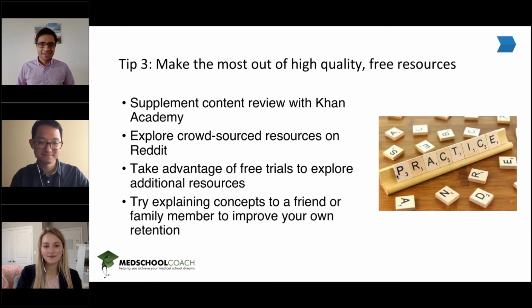Oh, and my last tip is that you should really make use of a lot of high quality free resources that exist online and offline. One resource that I really like that's free is Khan Academy. You might have used Khan Academy when you were studying for college courses.